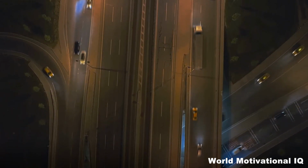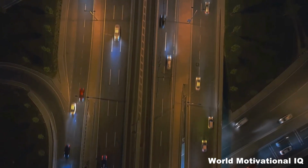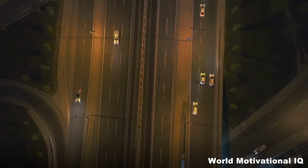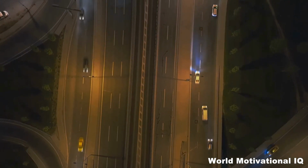Have you ever wondered about the colossal feats of engineering hidden deep beneath the Earth's surface? Welcome to the awe-inspiring world of tunnel megaprojects, where human ingenuity and the power of technology converge to create marvels of modern engineering. These are not your everyday tunnels.